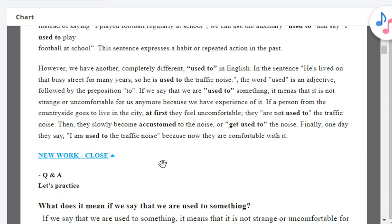However, there is a completely different used to in English. In the sentence he's lived on that busy street for many years, so he is used to the traffic noise, the word used is an adjective followed by the preposition to. If we say that we are used to something, it means that it is not strange or uncomfortable for us anymore because we have experience of it.